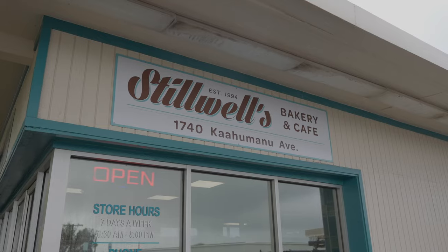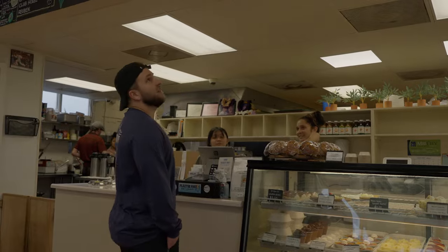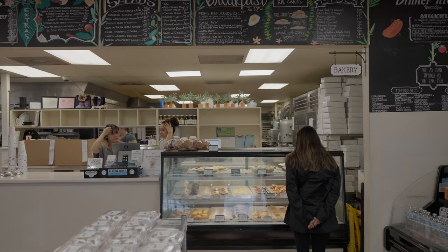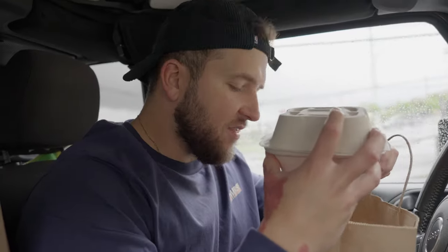So we are headed back to the Easy Camp office to exchange the wet pillow, and then we're off to find some good breakfast. We'll have to eat in the car because it's a little wet out there.